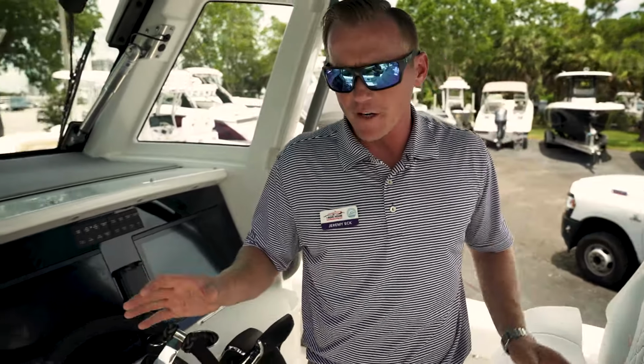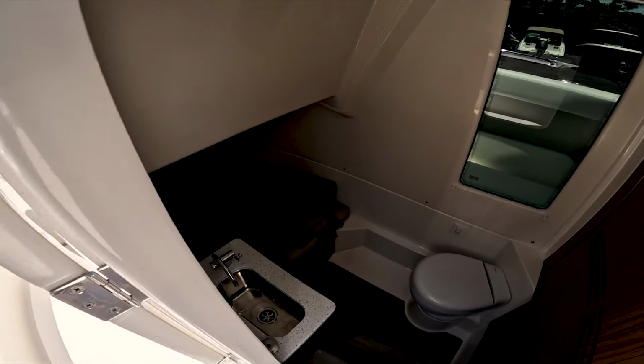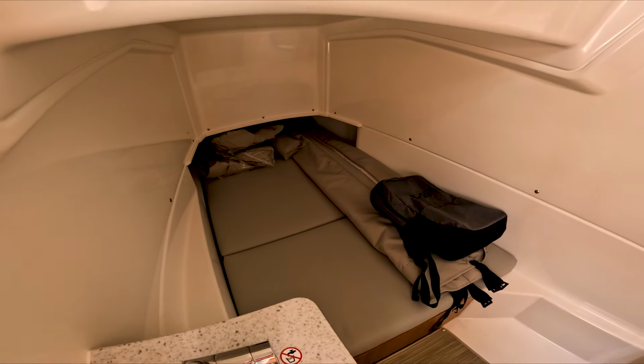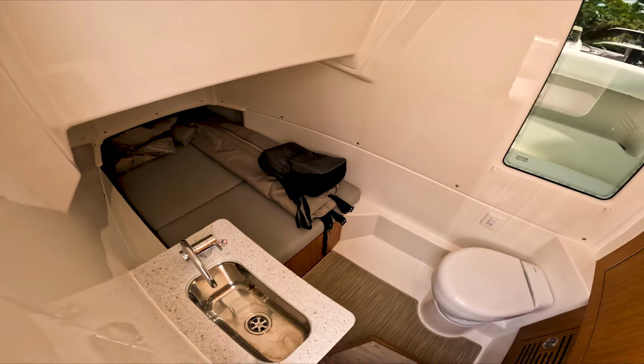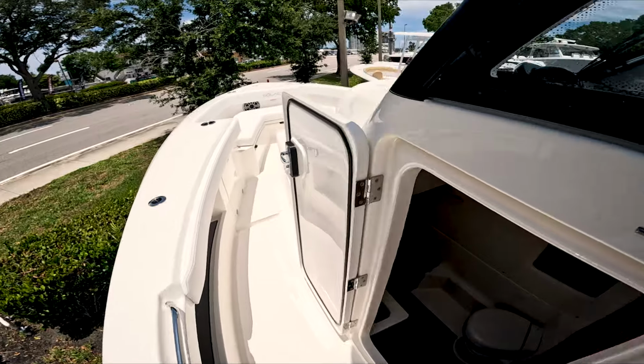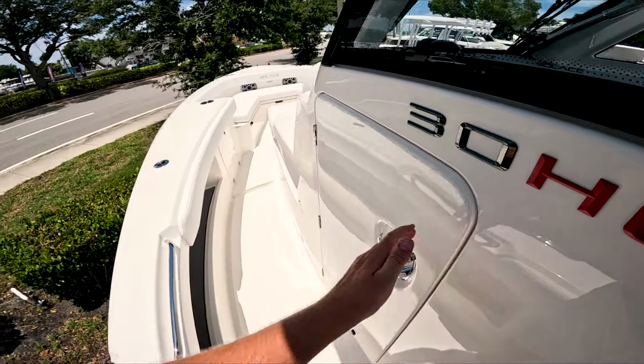Moving forward a little bit further, we'll step down below into the cabin. On a 30-foot hybrid, you don't see many boats in this class with a forward berth inside of there. It's a nice, comfortable berth and access to all of your wiring and electrical down there. Additional cubbies for storage. A lot of room in a 30-foot class boat.